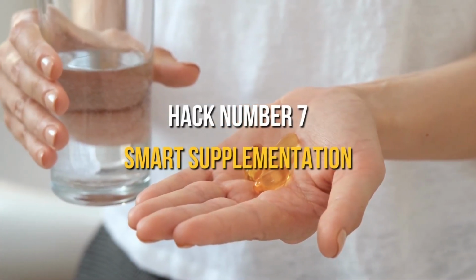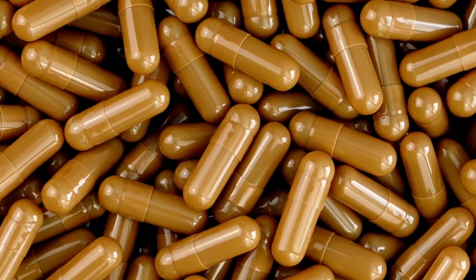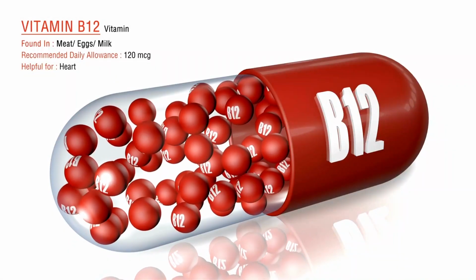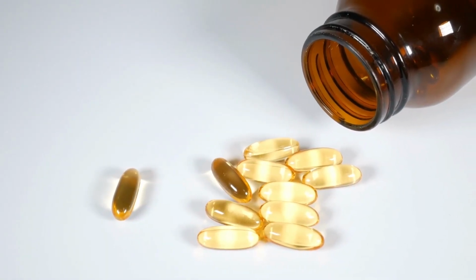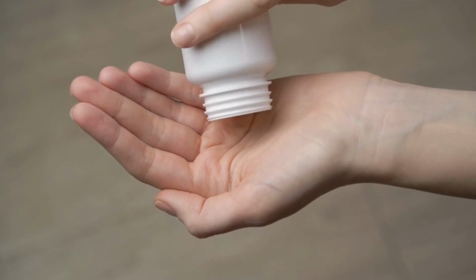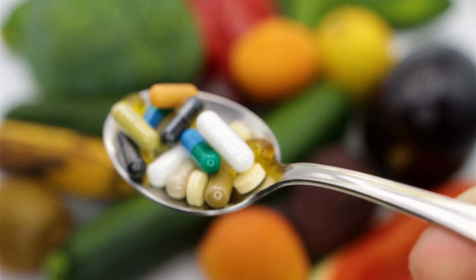Hack number 7. Smart supplementation. While a well-planned vegan diet can provide most of the nutrients your body needs, there are a few key nutrients that may require extra attention. That's where smart supplementation comes in. It's important to consult with a healthcare professional to determine if you require supplements for nutrients like vitamin B12, omega-3 fatty acids, or vitamin D. They can guide you in choosing reliable and vegan-friendly supplements that complement your dietary choices. By incorporating smart supplementation, you can ensure that you're covering all your nutritional bases and maintaining optimal health.